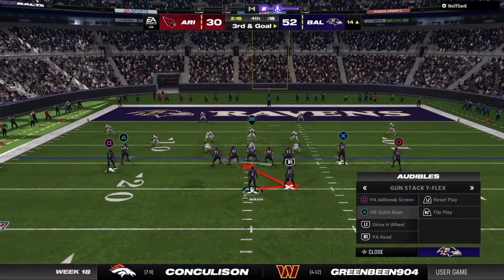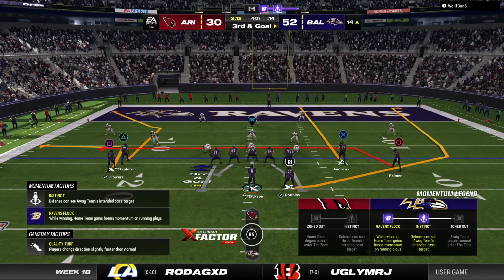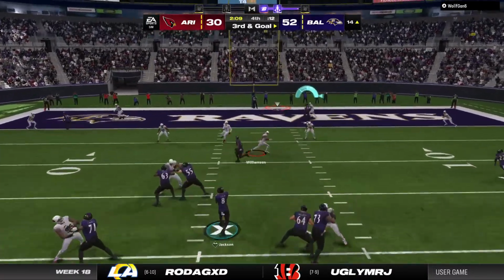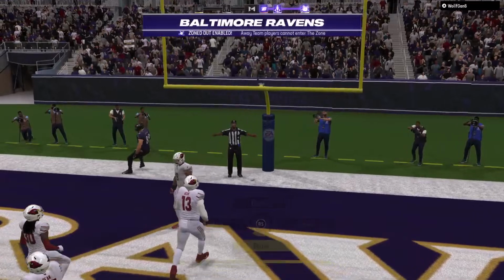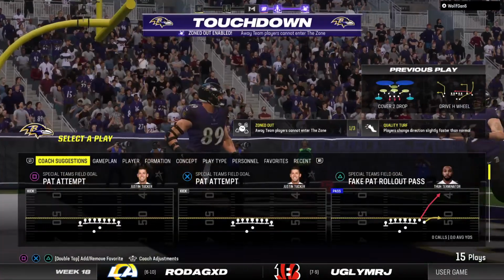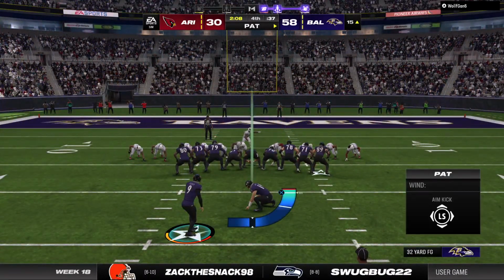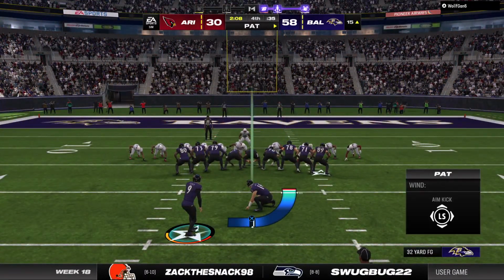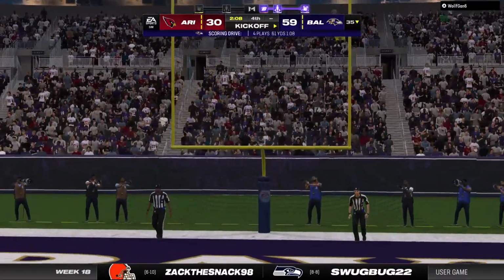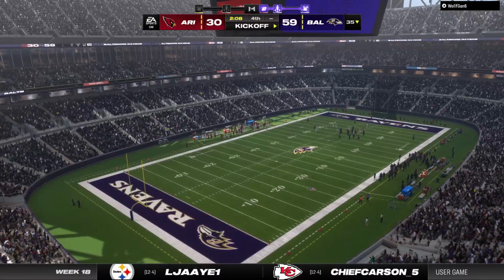Interested to see what they dial up here. 3rd and goal with a lot of green between them and the end zone. To throw is Jackson, and that'll be taken in by Andrews for a Ravens touchdown. A great effort there. A beast in the red zone with his 2nd touchdown of the game. And the Ravens extend their 4th quarter lead, and they are closing in now on a 14-win campaign.